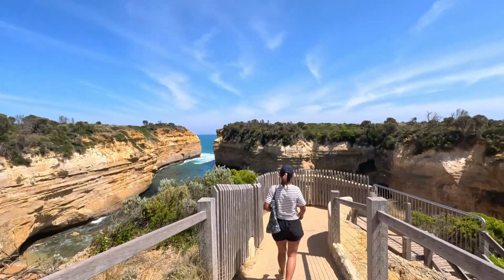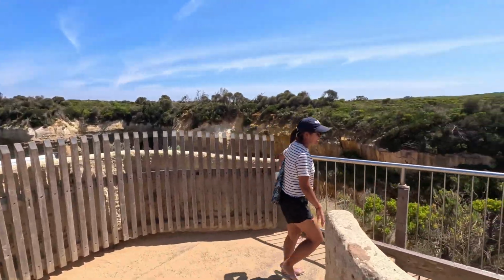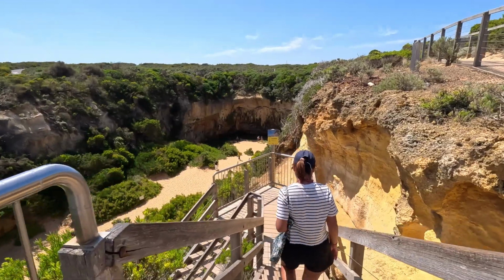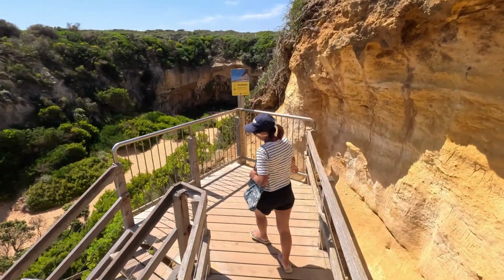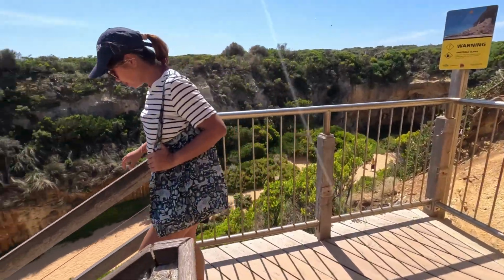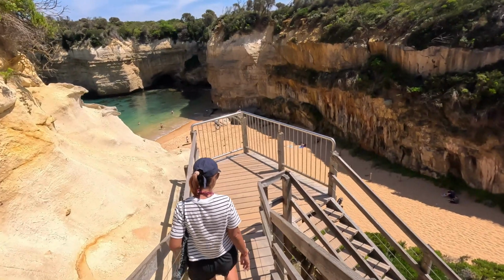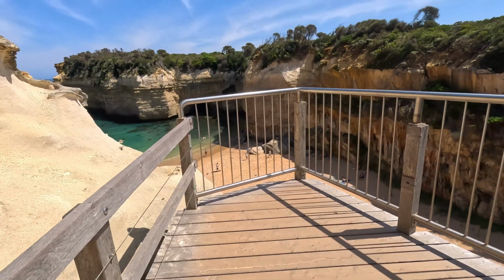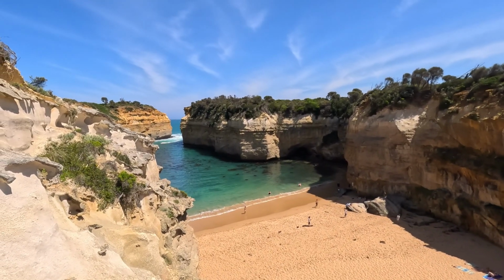Alright, so we are now going into Loch Ard Gorge. We're going to go for a swim. Really beautiful in here. Check it out. Super beautiful.